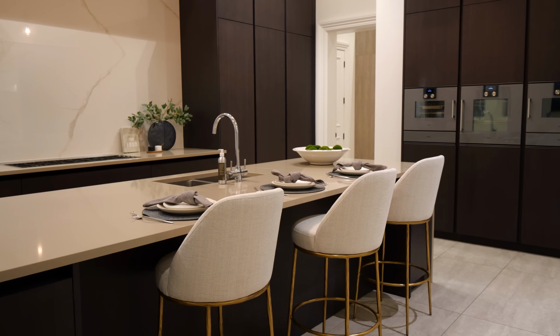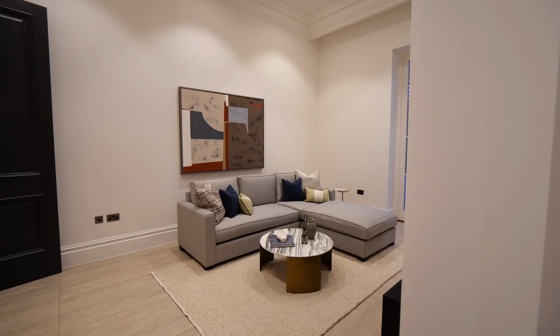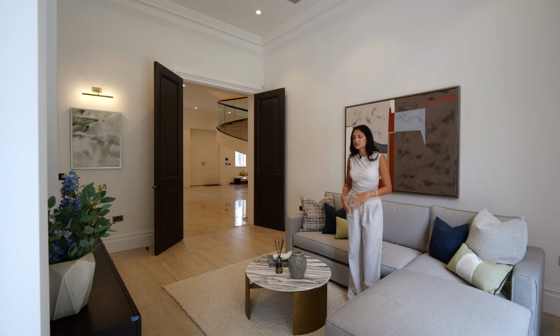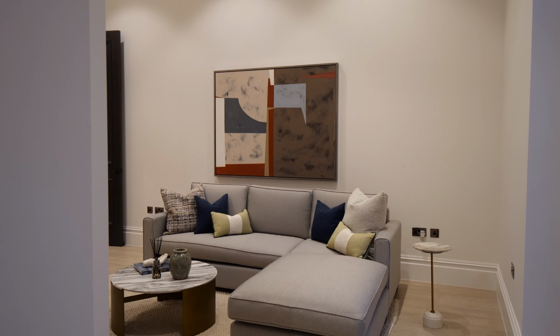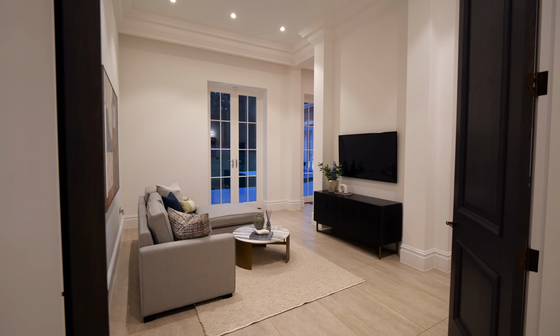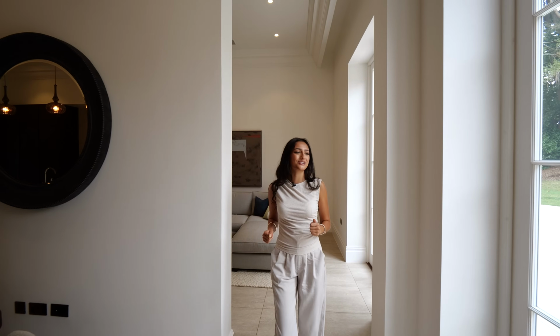But if we come behind here, we've kind of got a wall, like a divide, and then on the other side, another little snug section, which is nice. There's kind of different things you could do with this space. Maybe it could be another dining area that's just off the kitchen, but it feels quite cozy in here as it is. And I love that we've got access out to the garden. We've got loads of gorgeous doors with the glass, letting all that light flood on in.